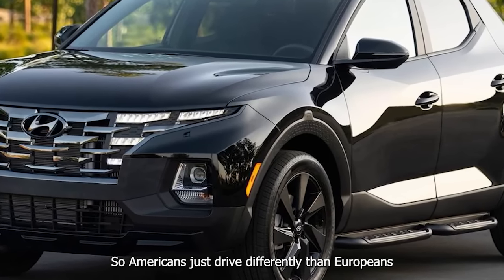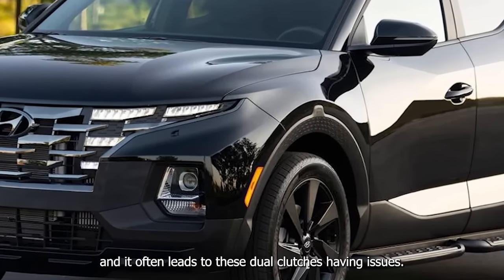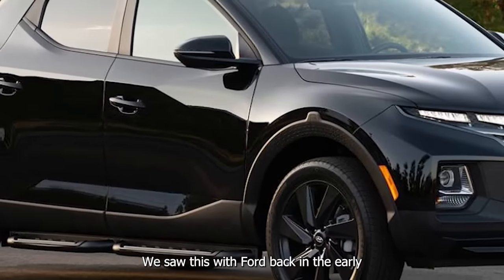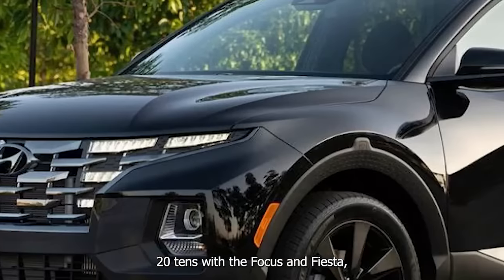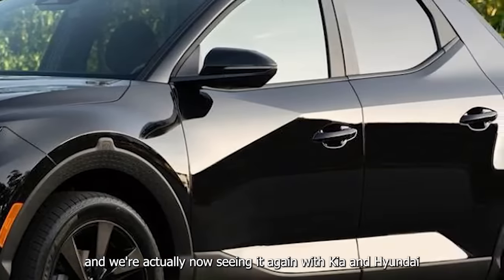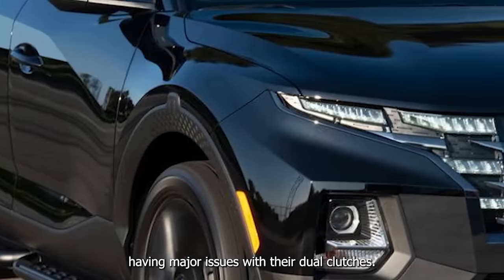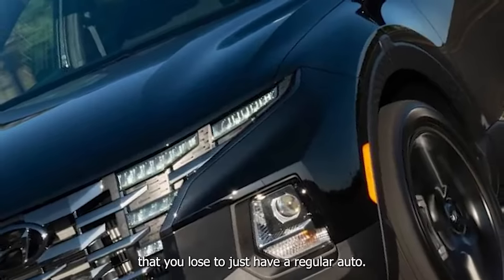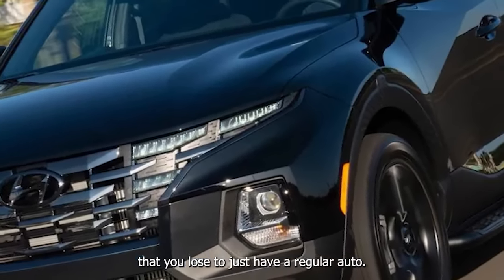So Americans just drive differently than Europeans, and it often leads to these dual clutches having issues. We saw this with Ford back in the early 2010s with the Focus and Fiesta, and we're now seeing it again with Kia and Hyundai having major issues with their dual clutches. So I think it's worth the extra couple MPG that you lose to just have a regular auto.